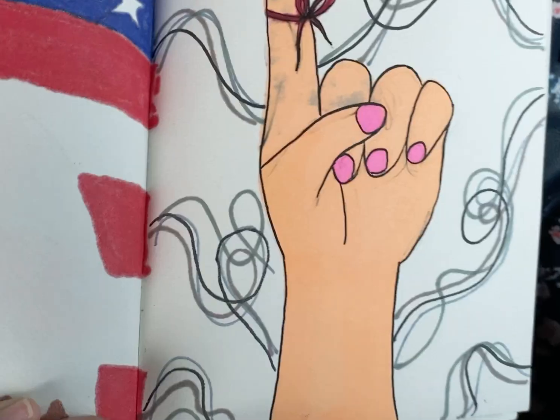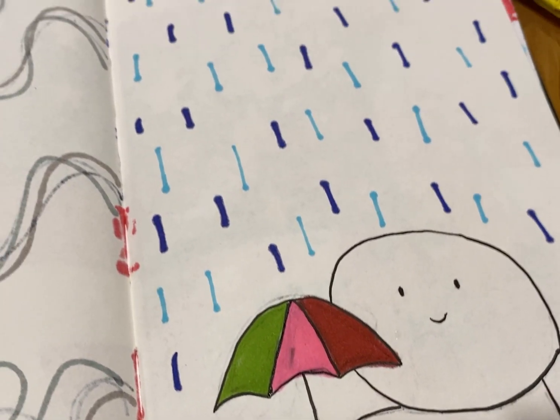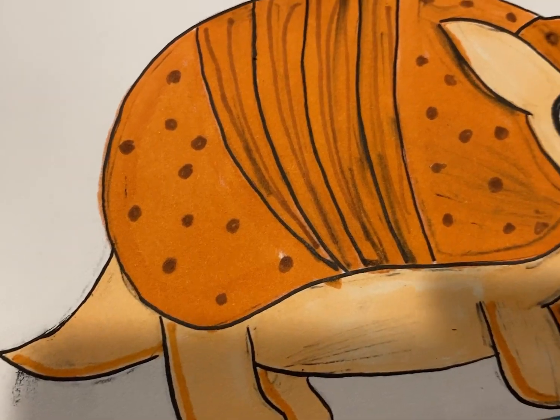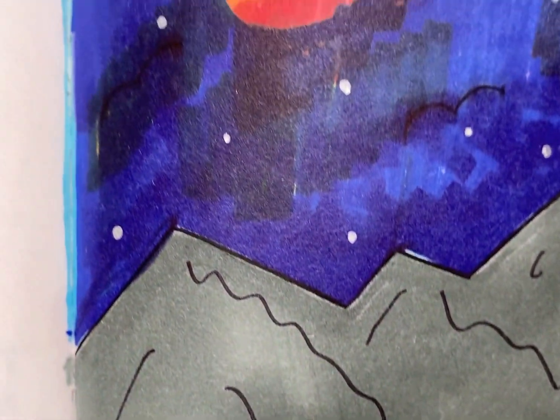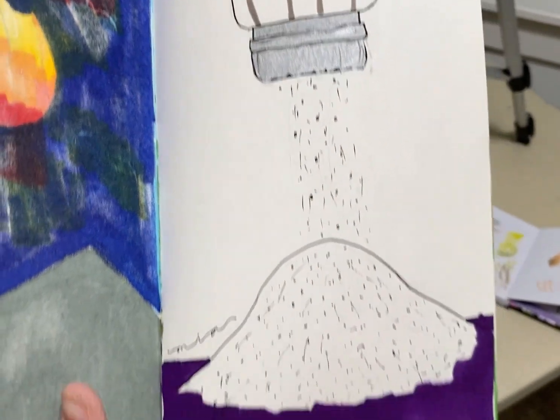Okay, so the next couple days after this, I was actually camping, so I didn't get timelapse videos, but this one's kindness, a man holding an umbrella over a dog. This one's empty, so I just did an empty box. Armadillo, so I drew an armadillo. And then, oh my gosh, this one's so bad, but it was foul, so I drew a bird. Salty, so I drew salt. Yeah.